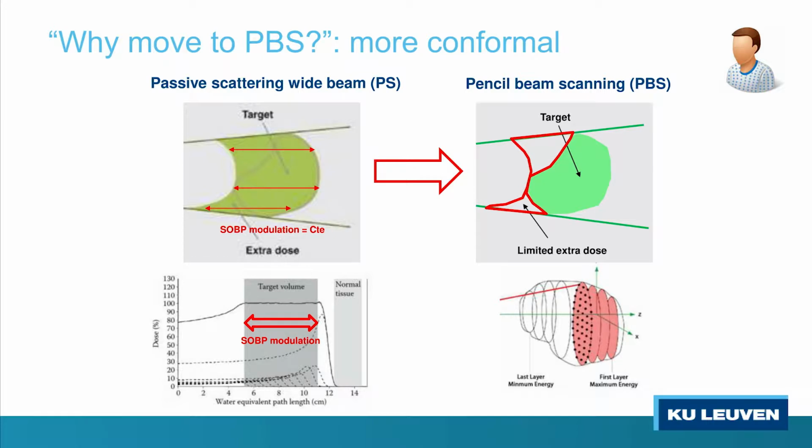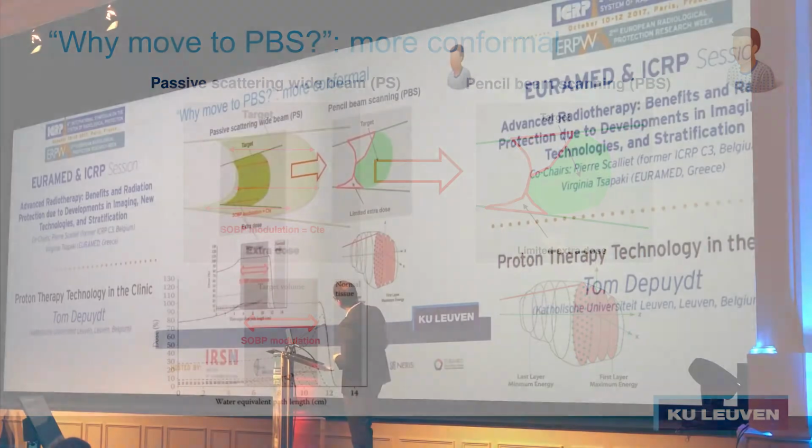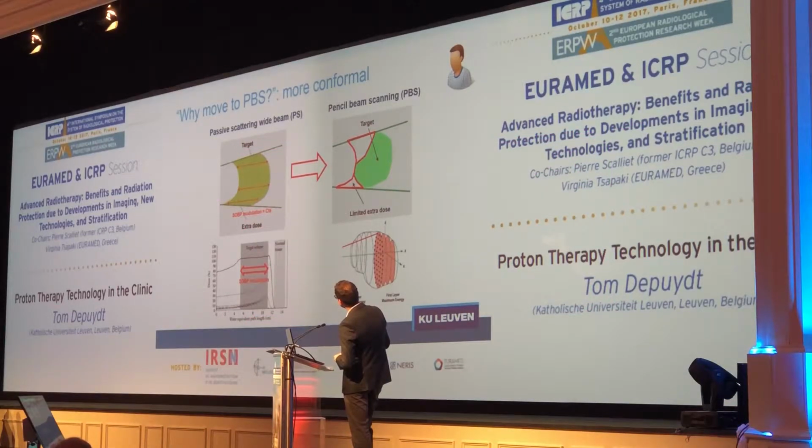So why are we going to PBS? Well, this is an important reason. Here you have a typical high dose distribution delivered by passive scattering. The range modulation of the spread out Bragg peak is based on the largest cross-section of the target volume, which means here it has a much smaller cross-section, but still this part will be irradiated with this passive scattering beam. In pencil beam scanning, you can avoid that and give these parts a much lower dose, so your dose distribution becomes much more conformal.